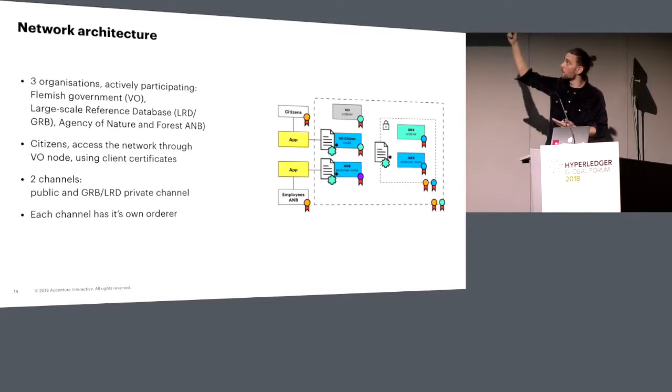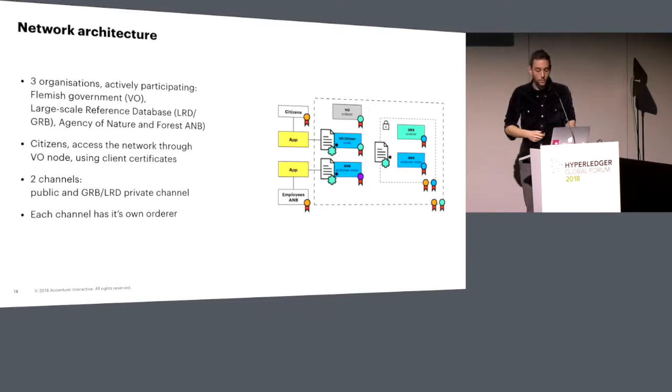We wanted to create 2 channels. One for GRB because they have private data about the owners, and then the public channel where all the public data, or all the data that the Flemish government could know, could be stored. We also stored everything on-chain because we wanted to see how far we could go if we had all the data at hand. The citizens have no node.